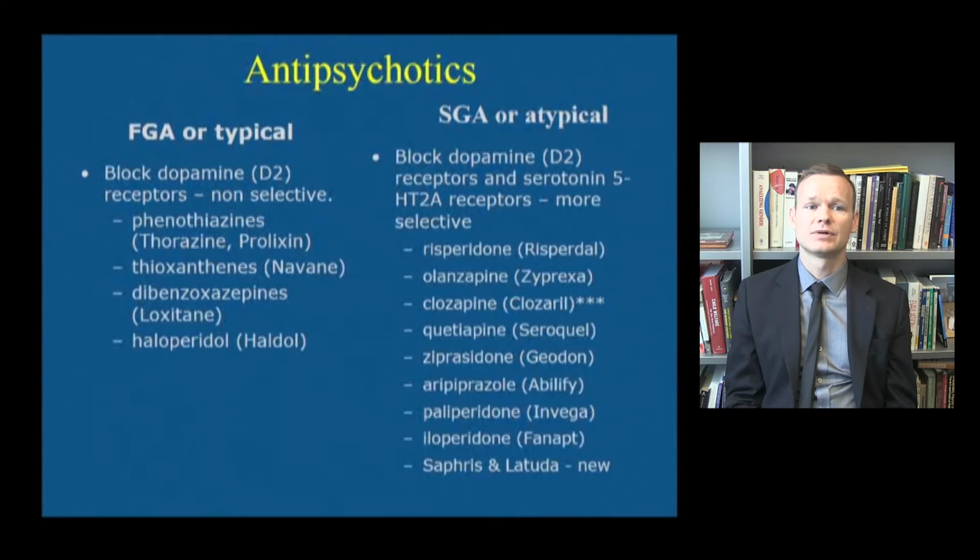So, the typical antipsychotics, the way they worked was they would block dopamine. They still do. They block dopamine receptors. They're not selective, however. So they block all dopamine receptors. These medications include Thorazine, Prolixin, Navane, Loxitane, and Haldol. Haldol is still used quite a bit, so you'll see it in the field. It's a very cheap medication, and it works quite well, and that's why it's still very popular. However, it has quite a few side effects, and we'll discuss those later.